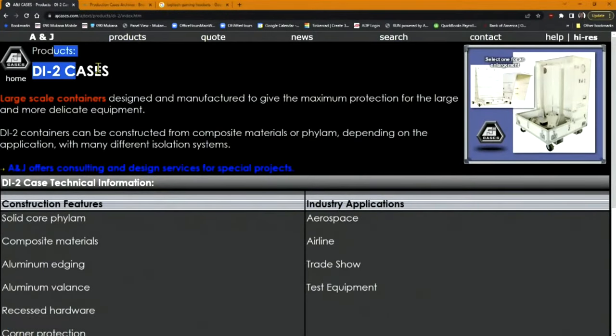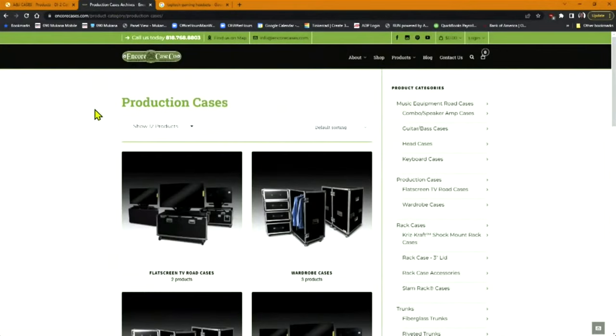They make all the cases for Panavision, and a lot of road cases for musicians, traveling musicians, and so on. They will custom make those type of plywood laminate cases with ABS or fiberglass plastic on the outside. They're quite heavy. They're designed for shipping or for trucking. If you're going to be putting things on a plane, they might be a little too heavy, and they will custom build.